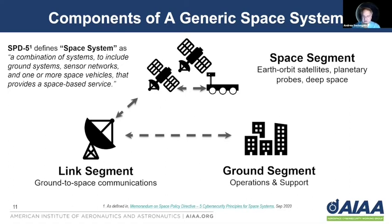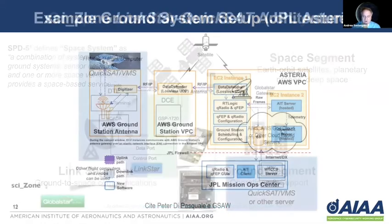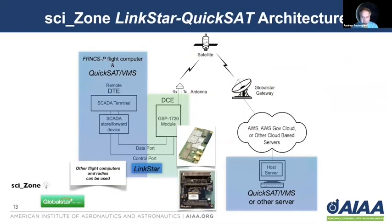Now, what you see here not only holds for larger satellites in manned systems, but also applies to small satellites and CubeSats just the same. Now, for the workshop today, we're going to be using a similar setup with the LinkStar radio system and the QuickSat architecture. This diagram highlights what that system is and how it operates.